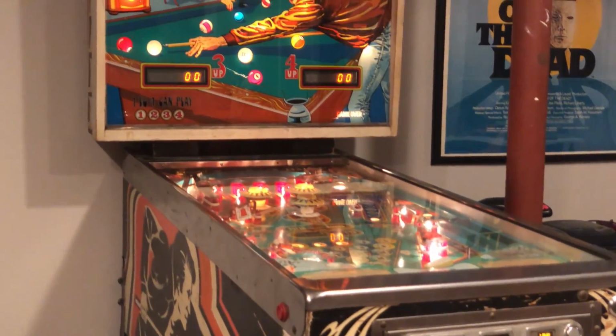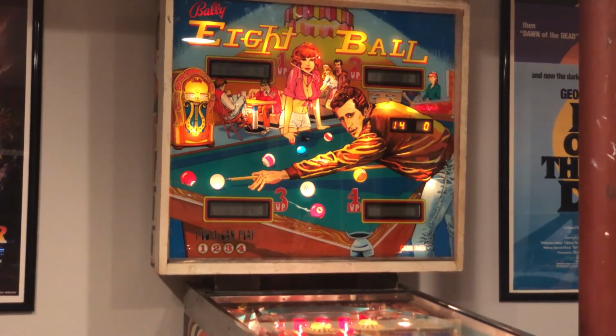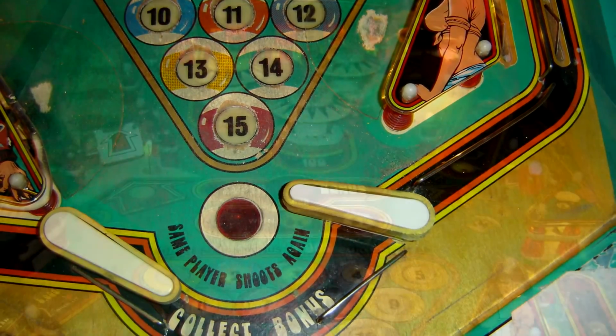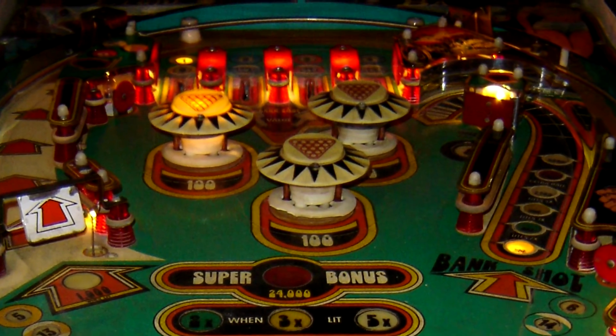This is my 8-ball pinball table. It was manufactured in September of 1977 and I got it in 1998. At the time, I thought that a 21-year-old pinball table was crazy old. Now, in July of 2020, it's 42 years old.